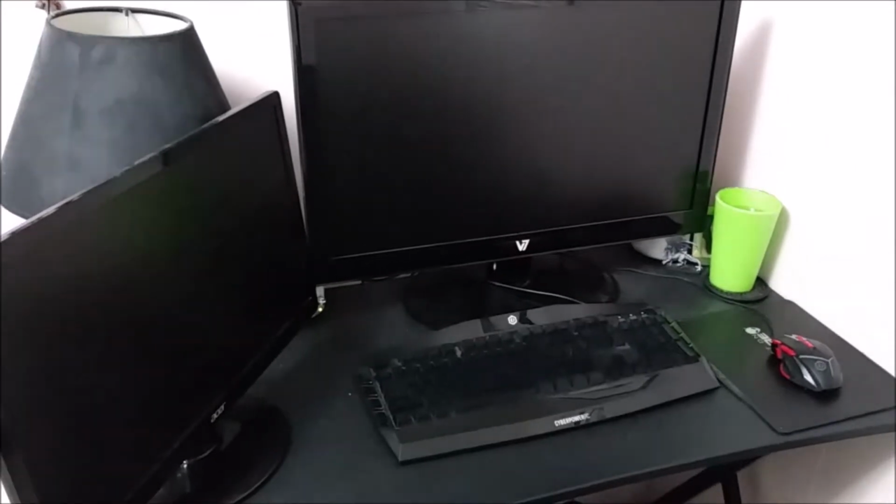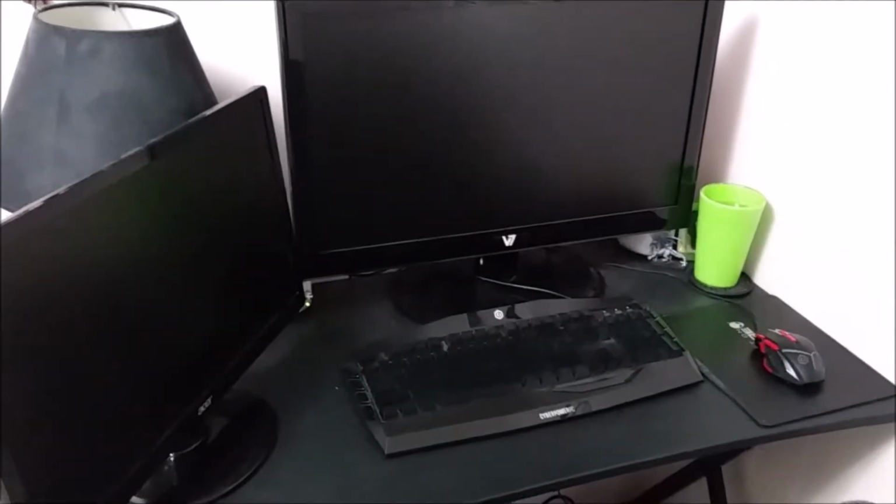And we also use this as a TV. We don't have a TV that works, so this is what we use.